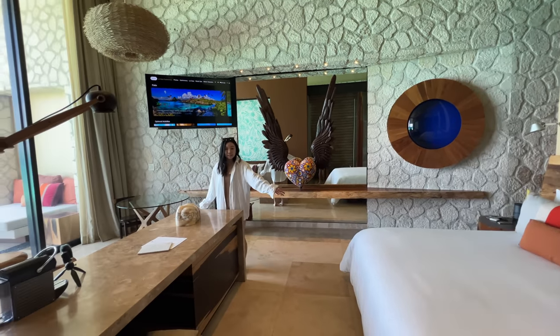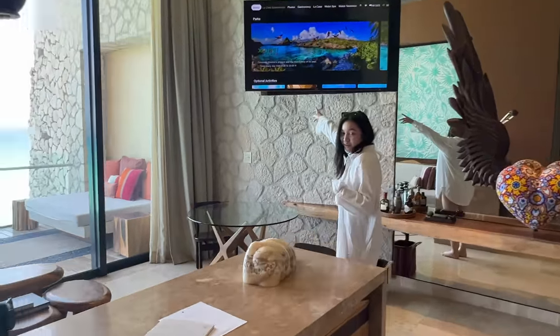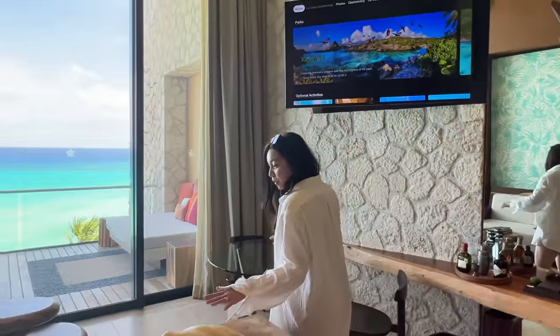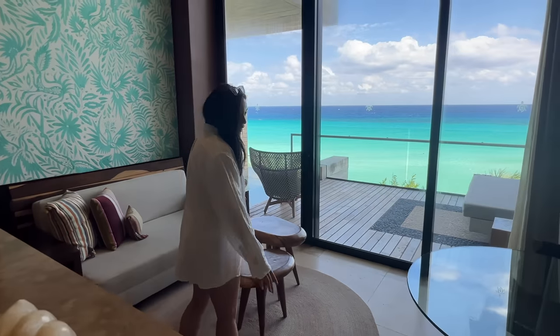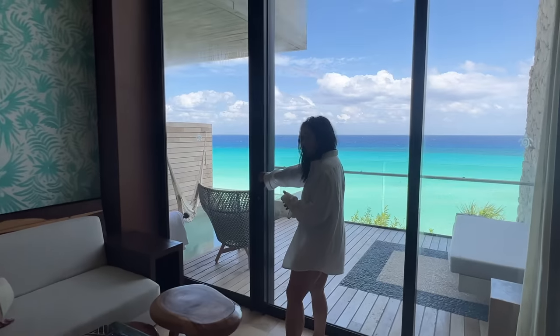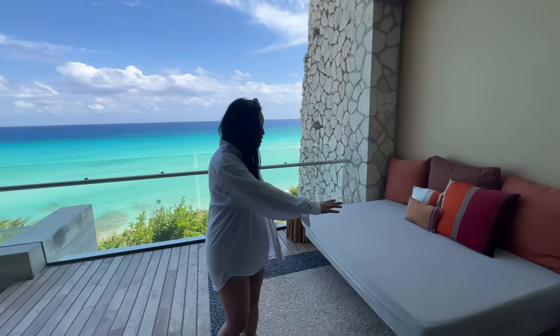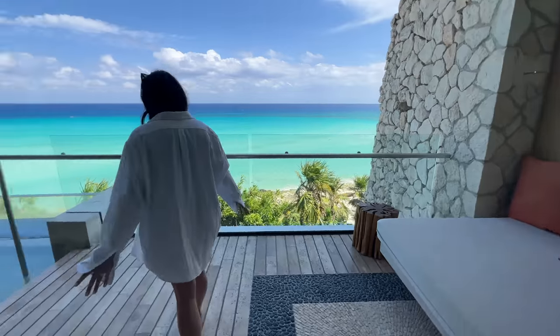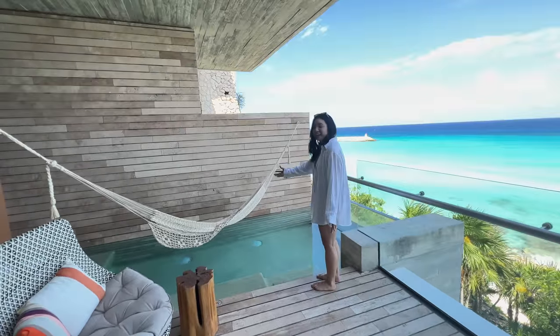And then this is the rest of the room. We got a king size bed, got our TV over here with an Apple TV, so I'll be watching the Korean drama. Got this beautiful counter, living room, seating area, table, and then, oh, feels so nice. We've got this day bed over here, and our own little dipping pool and hammock.